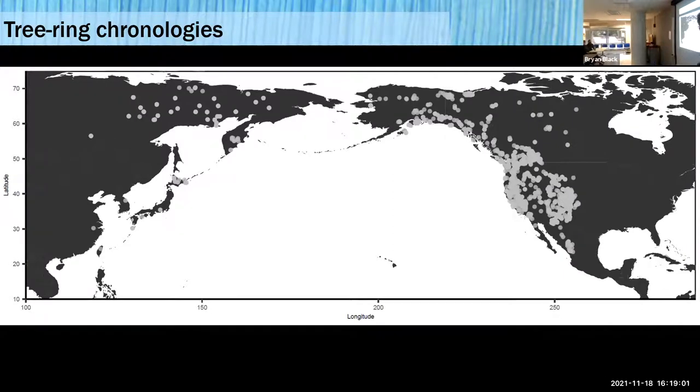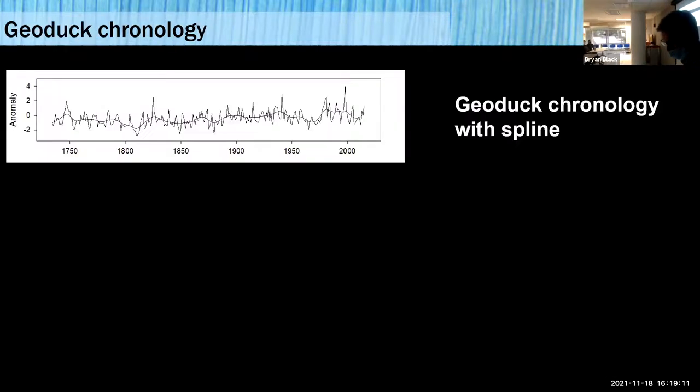There are hundreds and hundreds of chronologies throughout Western North America and Eastern Asia, shown as each of these gray dots being a tree ring chronology. And so the question is, how does that gooey duck chronology relate to the tree ring chronologies? Is there a strong, stable relationship between this much longer gooey duck record and the trees, rather than just the instrumental record and the trees?